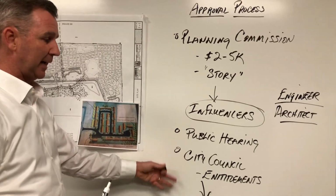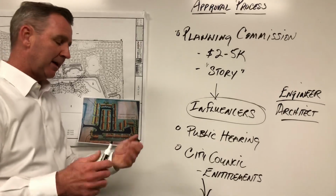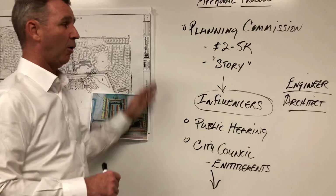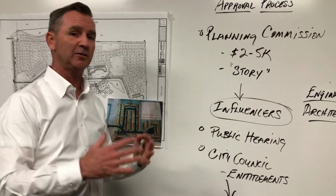And then by the time you get down to city council and state, depending upon your state, you might be another 3 to 6 months at that point. So we typically look at the whole process these days as 12 to 15 months beginning to end.